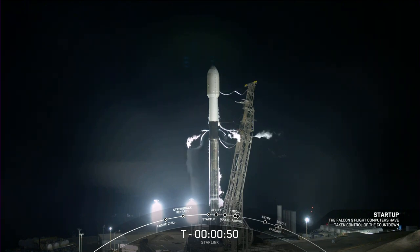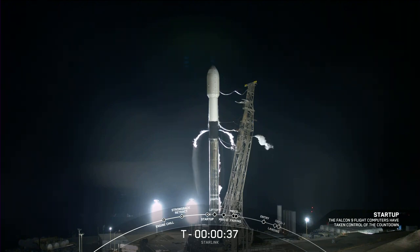Launch director will give that final go here shortly. Go for launch. Launch director has given that final go for launch. All systems are looking good. Let's listen into the terminal count and watch as Falcon 9 takes our 52 Starlink satellites to orbit.